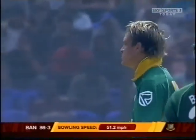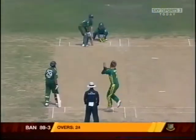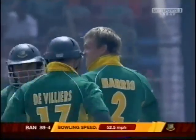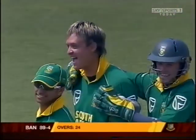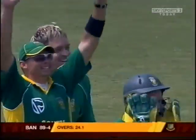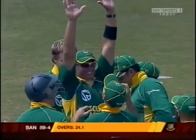Big turn, looking for the cut shot. Fortunate to get something on that. 86 for 3. Up in the air, catch it, and it's taken. A simple catch for Herschel Gibbs. The turn undoing the batsman, also just bouncing a touch, looking to go straight and not allowing for that turn and chipping it comfortably to the man running across at mid-wicket.